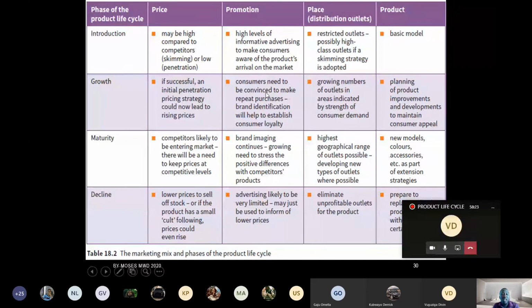Carry out persuasive advertising. Persuasive advertising convinces customers. You dance on their emotions and ego, and they are going to make repeated purchases, and you can easily identify your brand from all the competitors around. So here the price may not be the problem, but maybe promotion, you are still using informative instead of persuasive advertising. Let us continue. Here it is okay. We are using persuasive, and here we are using the right price depending on what happened last year.